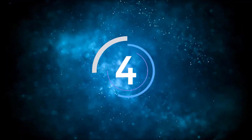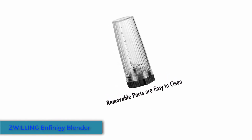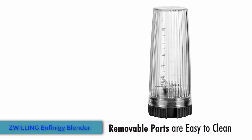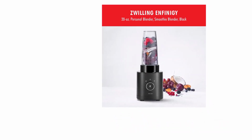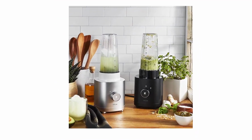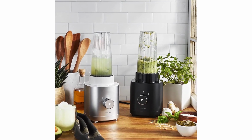Number 4. ZWILLING Enfinigy Blender. All of our testers agree that this ZWILLING Enfinigy blender has a top-notch design that looks more expensive than it really is. The matte black base is sleek and attractive enough to keep on your counter when not in use, and the intuitive dial allows you to precisely control the settings, either manual pulse or automatic smoothie.